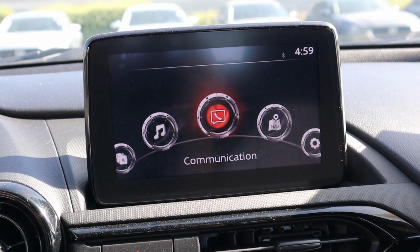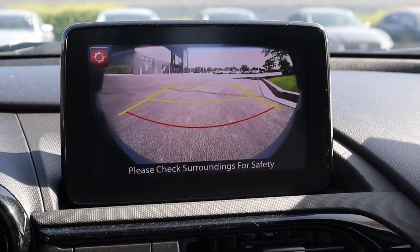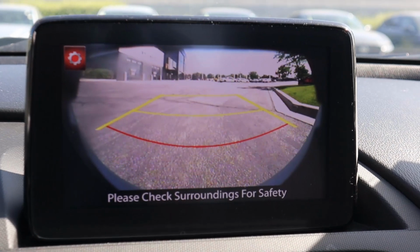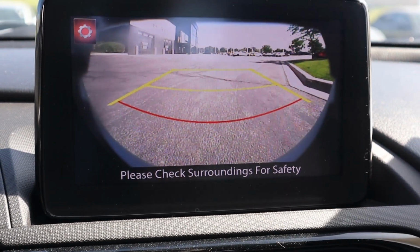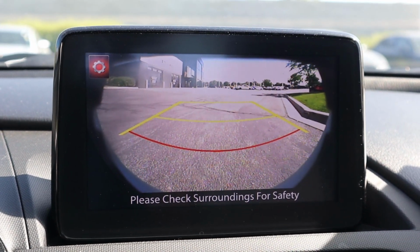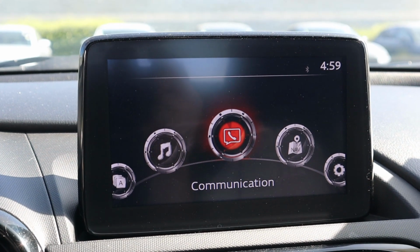Now the next thing is the backup camera. If we quickly pop it into reverse, notice the backup camera will pop up. In terms of the viewpoint and resolution, I feel like it's really solid, and this is just a really small car in general, so you don't really need a ton of fancy stuff. Honestly, a backup camera isn't really necessary, but it is mandated by the federal government.